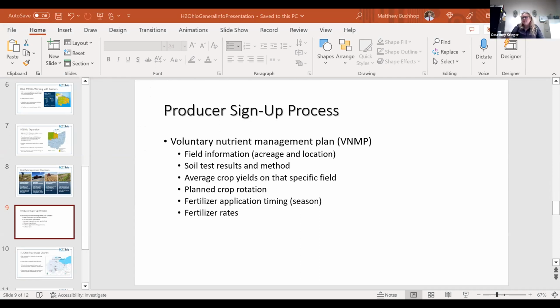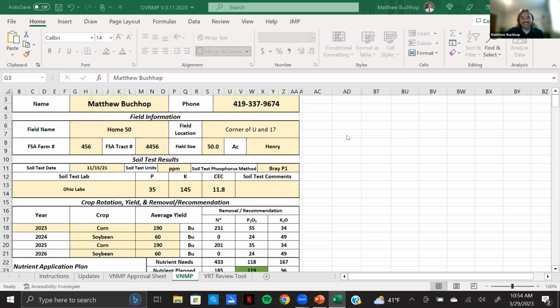I think if you hit share screen and then click a different one, it should go. Gotcha. Okay, can you see me now?